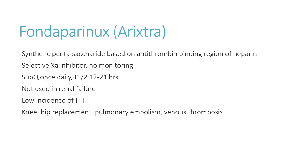It's still using anti-factor 10A, because again, this is only affecting factor 10A, right? So anti-factor 10A is going to be the primary monitoring for this drug.